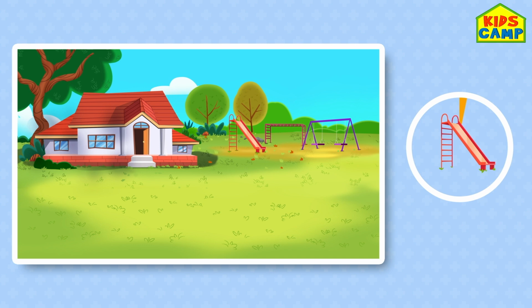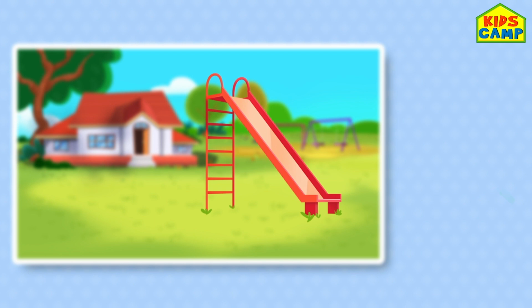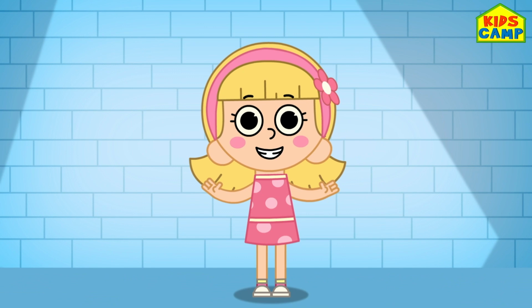Find the slide! Wow! I love the slides! Where's the slide? Can you spot it? Keep looking! Time's almost up! Uh-oh! Time's up! Yes, that's right! We found the slide! Woohoo! Good job! We had so much fun finding the objects!